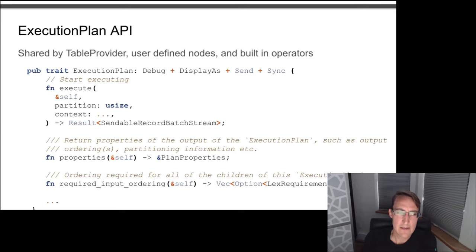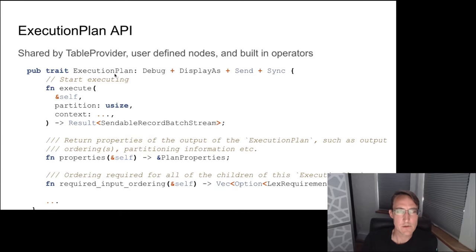This is the API. I am going to get to the execution plan in just a second. The way execution plan works is you call execute and you get one of these record batch streams back. And then there's also a way to report the properties, like I was describing the sort order before. This is the way that the execution plans report information about how they're sorted and partitioned and so on. They track it. And there's a whole bunch more functions here. That's how the optimizers are written generically, not in terms of the existing operators.